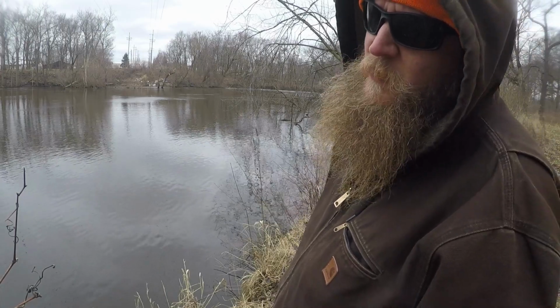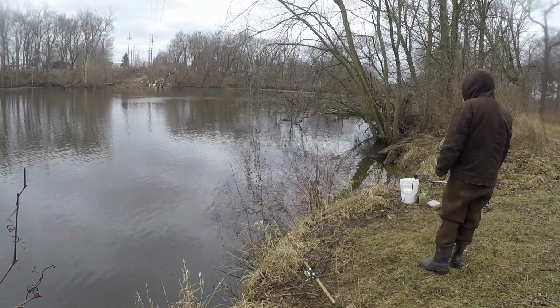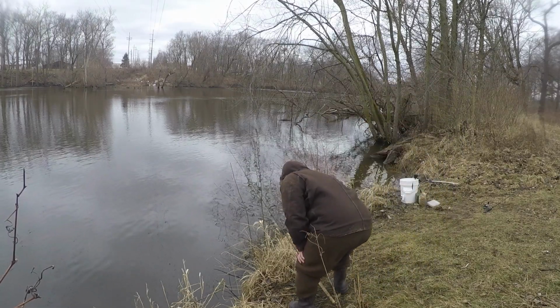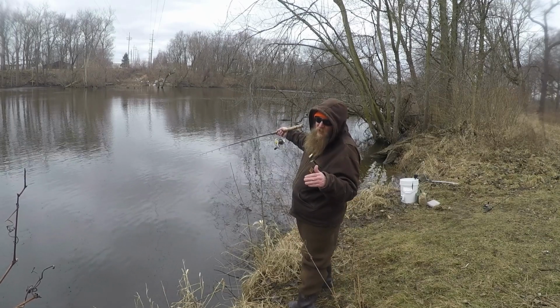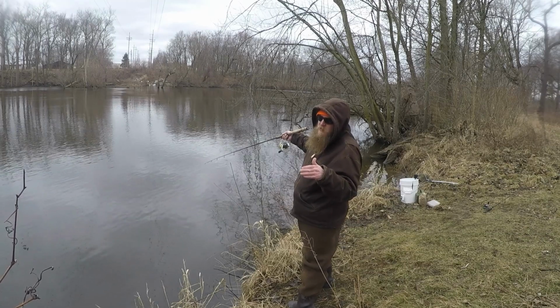I'm going to keep casting with my other rod and watching that. Actually, I'm going to try and set the hook. First thing I always do is I reel up the slack as much as I can without creating a disturbance on the bobber, and then I'm going to set the hook.